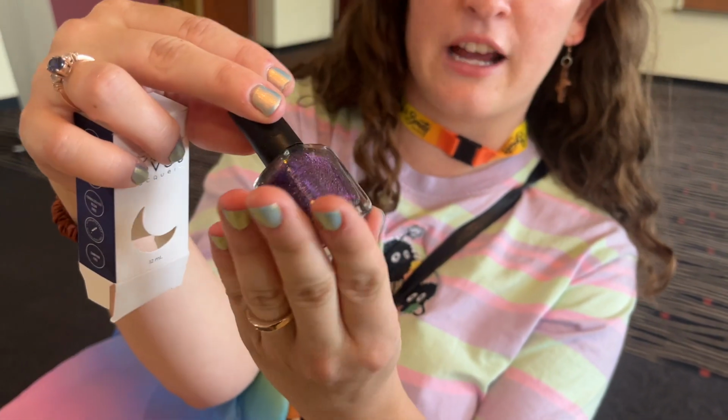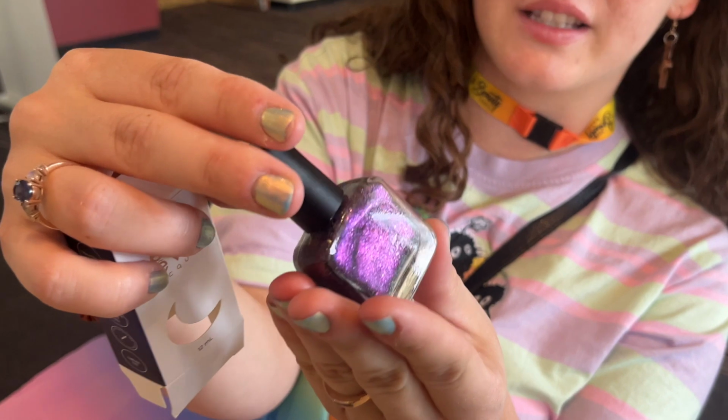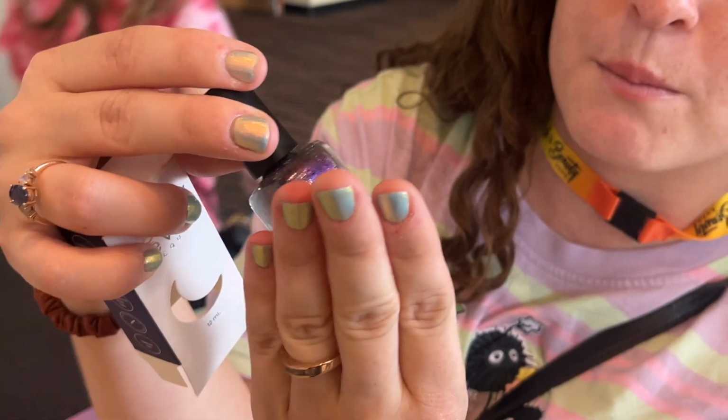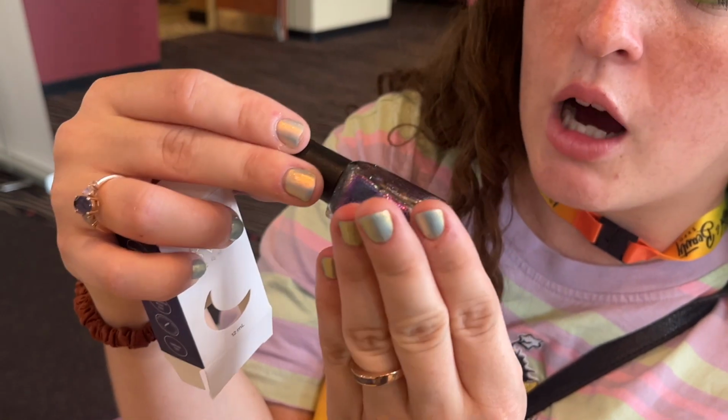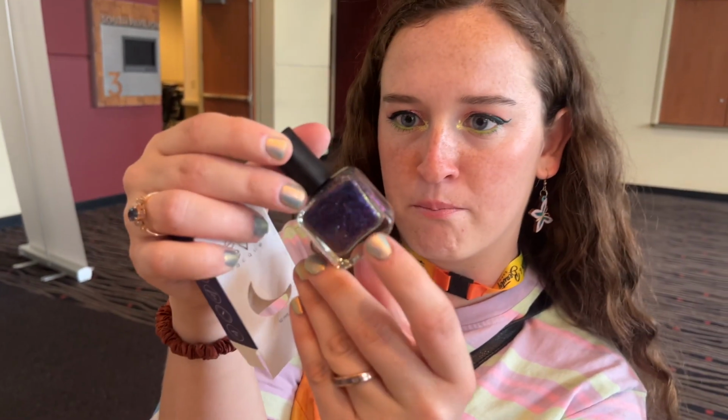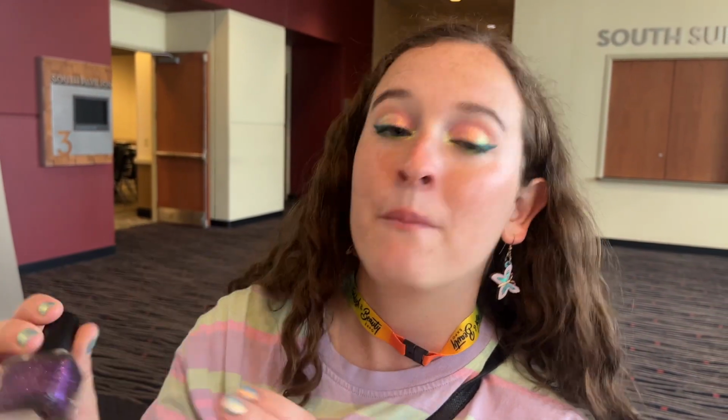Oh wow, look at this one. So it's definitely multichrome. I'm seeing some gold and green on the edges, and then blue, pink, purple. Looks like it's got some holo sparkles in it, and then some larger metallic flakes. Very nice.